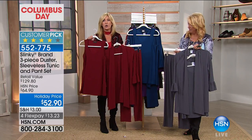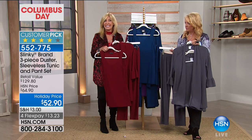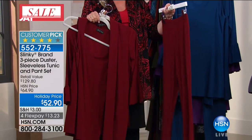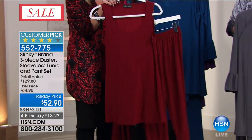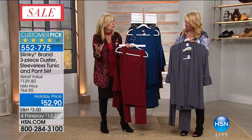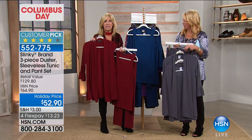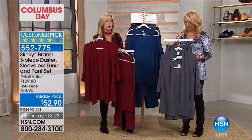This is a set. It all matches beautifully, the colors. You will take this, you'll wear it together. You could wear it as a twin set with a pair of jeans, the duster and the vest. You could wear the sleeveless tunic with the pant and a sweater. So these pieces are gonna be your workhorses of your wardrobe because not only will you wear them together, but you're gonna mix and match these with everything in your wardrobe.